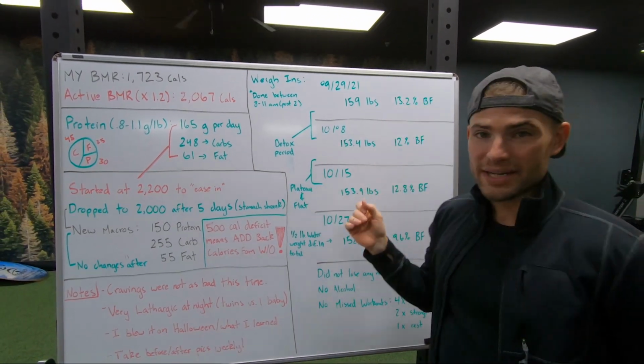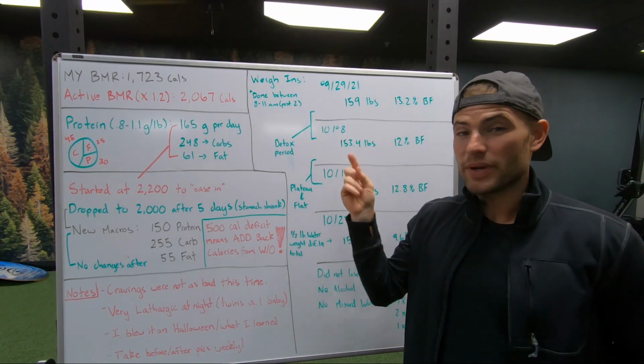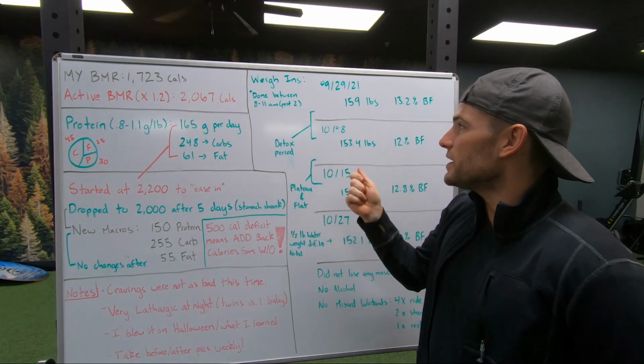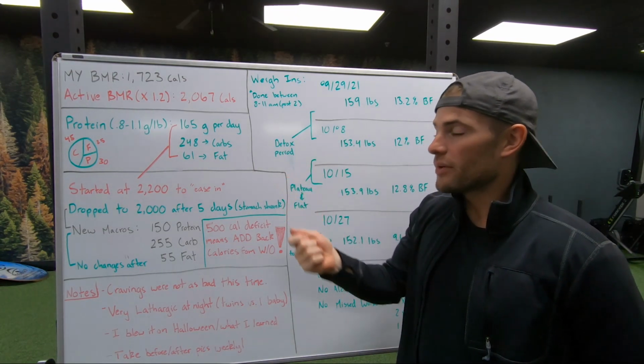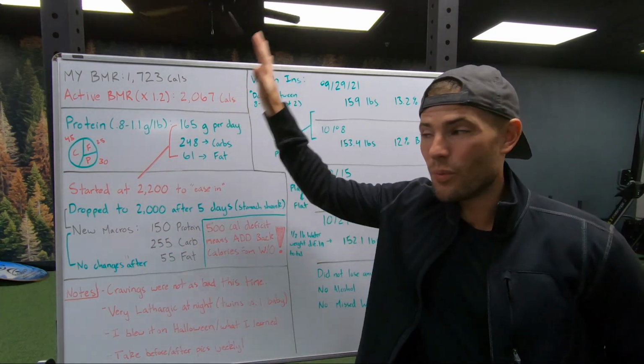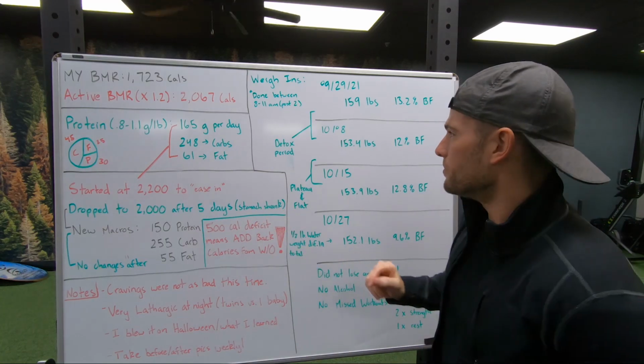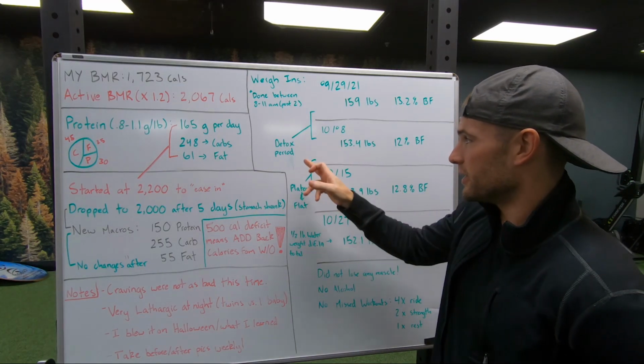This was not all body fat. A lot of this actually was water weight. In fact, I think 3 pounds of it was water weight. And that's because when you start drinking more water, by the way, a gallon of water a day, people, 1 gallon of water a day. I usually drink more than that, but that would also help satiate you.